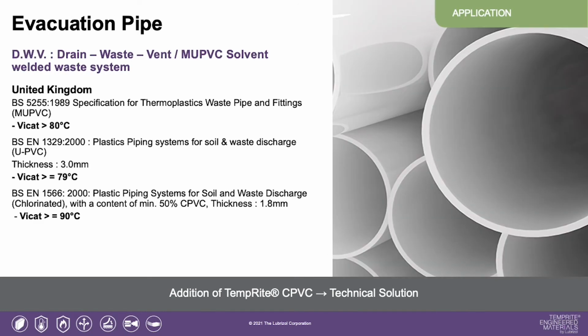Evacuation pipe. This concerns applications where the VICAT is required to be higher than 78 degrees Celsius, or even higher than 90 degrees Celsius, such as drain, waste, vent applications, which concerns MU-PVC solvent-welded waste systems. Particularly for the UK market, additional standards can apply.